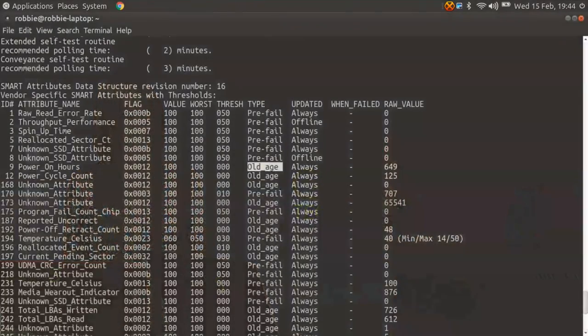Mine is obviously a fairly new drive. So the fact that it says old age is not saying I have an old age hard drive. When you see pre-fail, it's not saying your drive is pre-failing. This particular line in this table is about old age. It's reporting on the number of hours that it's been online. So when you see 649, I obviously do not have a hard drive that is of old age. Now, if I saw something there that said 10 million, then my drive is pretty old.